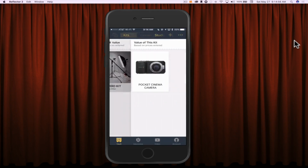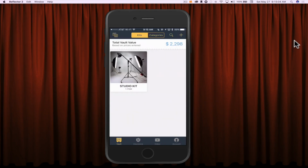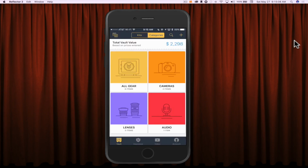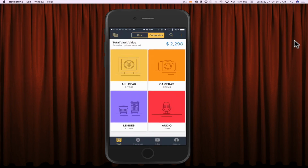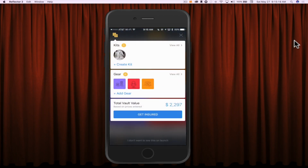And let me just give you an example. I could do my studio kit right here, and I would know which gear that I had with me, and I can go ahead and quickly find that. Now, if I come back over here to all my gear, I can look at all my gear, my cameras, my audio, my lenses, and it's not organized into a particular kit. So you can see the difference between the kits and the gear. Just to give you an example of how you would use kits.